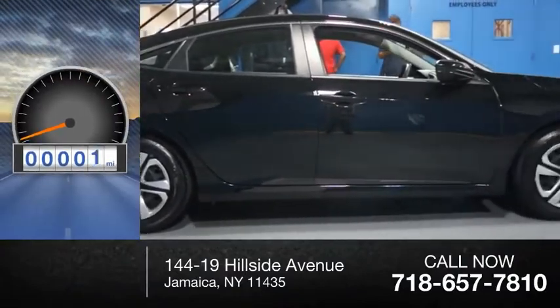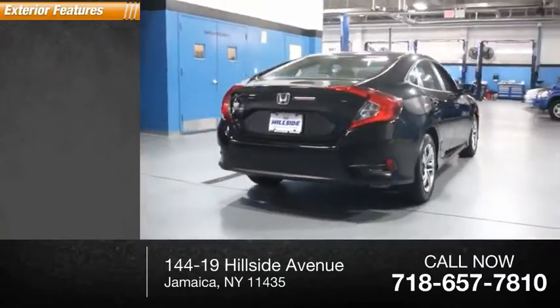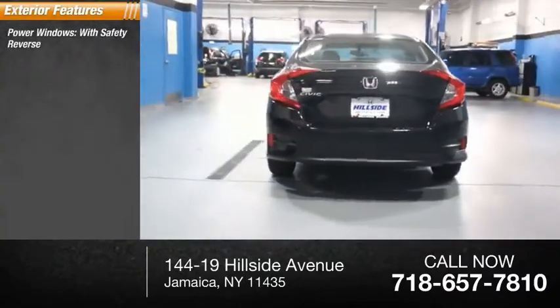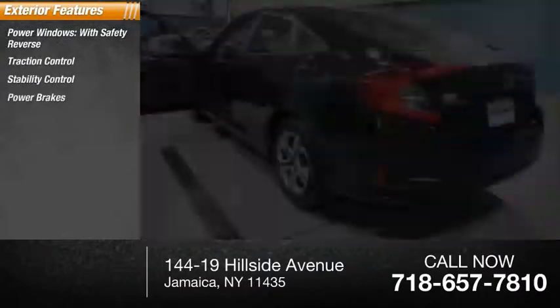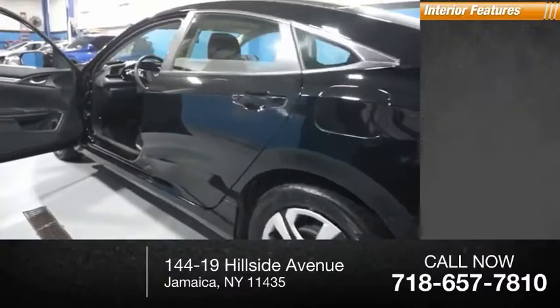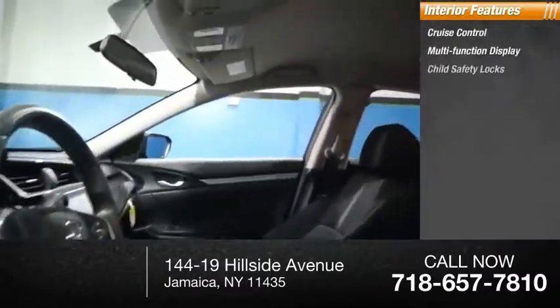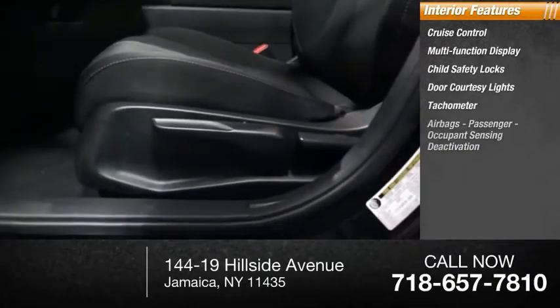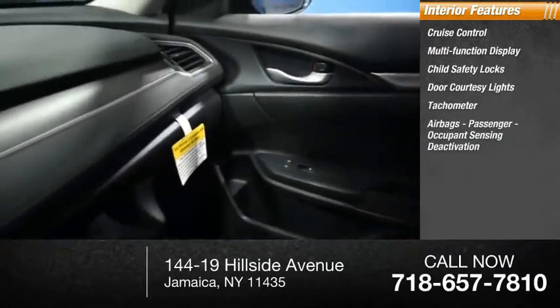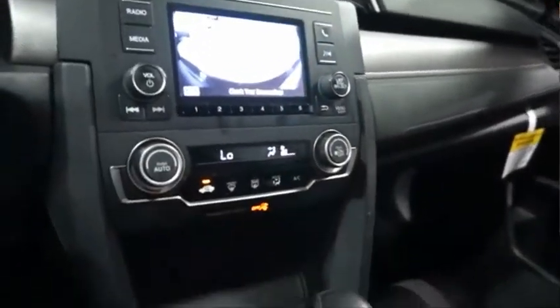This vehicle has less than 10,000 miles. Here are some of this vehicle's great options: power windows with safety reverse, traction control, stability control, power brakes, braking assist. Inside you'll find cruise control, multifunction display, child safety locks, door courtesy lights, tachometer, airbags, passenger occupant sensing deactivation, one-touch windows, too. Come take a test drive today.